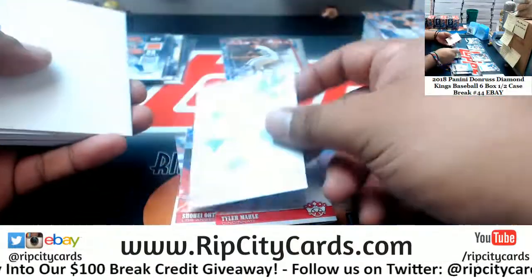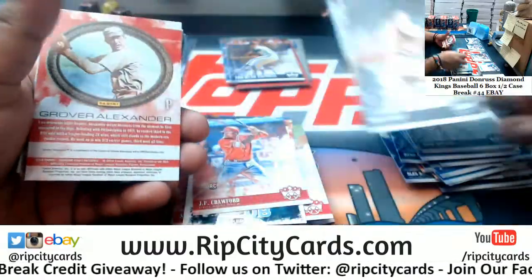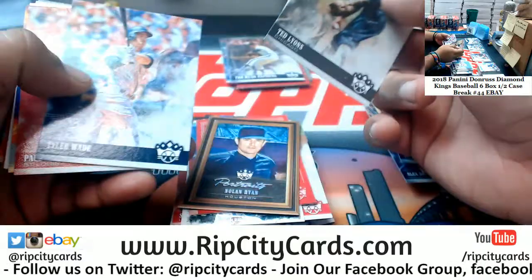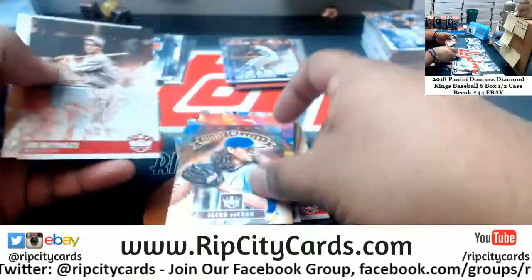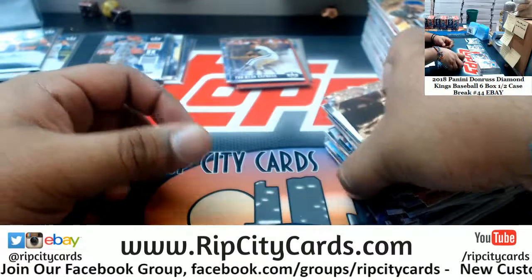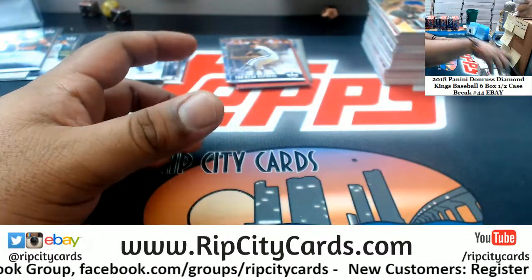A Stevenson Nationals variation. Grover Alexander red frame for the Phillies. Another Otani. Got a whole bunch of cards for him in this set. Got three boxes left.